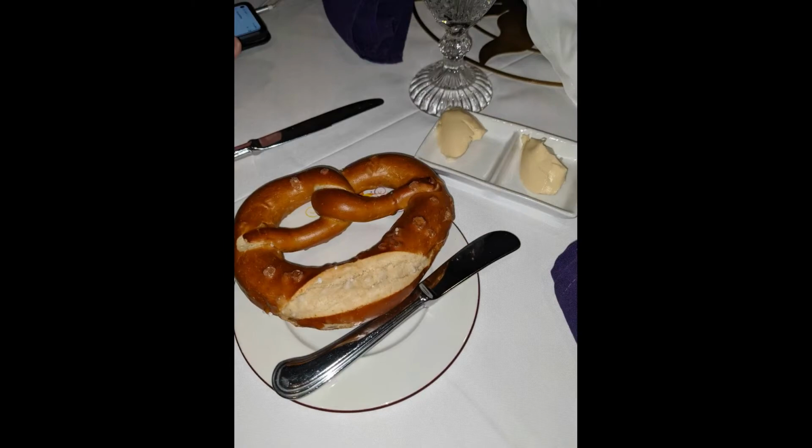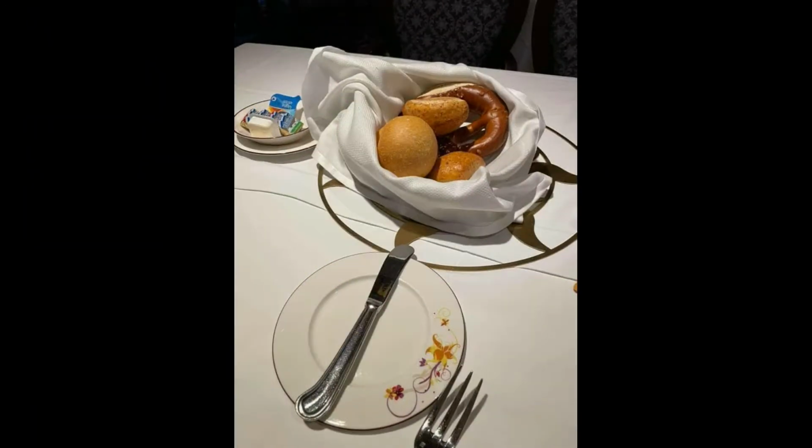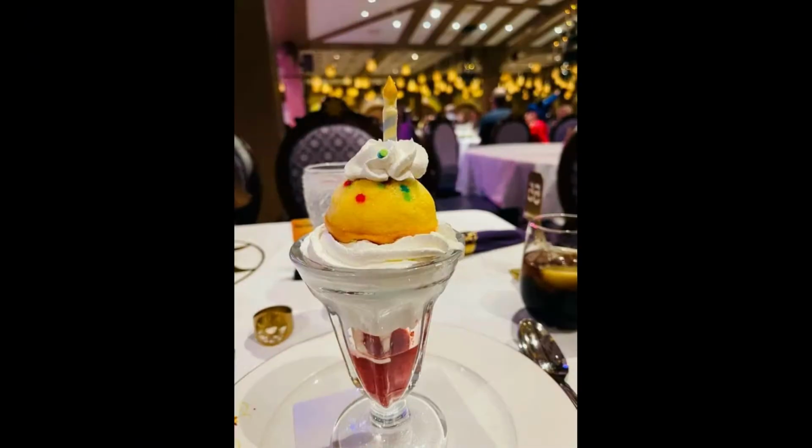So, and this brings me to the bread course. This is where the pretzels were done. So this was in the evening. And the bread course was amazing. Now we've got gluten-free and we've got dairy-free at our table, so not a faint task.